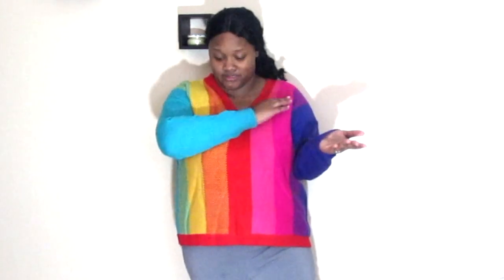You know what? I just paid attention to the fact that the sleeves are two different colors, this turquoise and purple. I did not pay attention to that. But I don't like this. I honestly don't like this. But let's see what we got next.